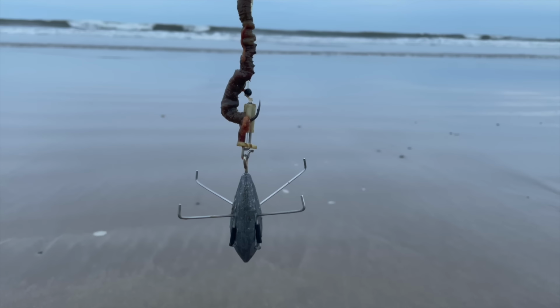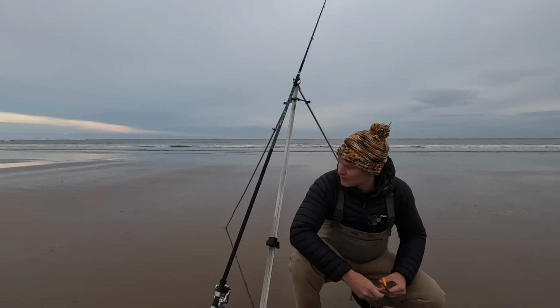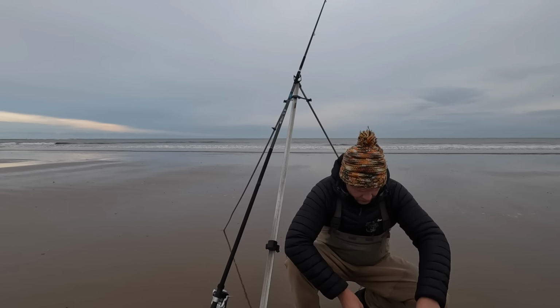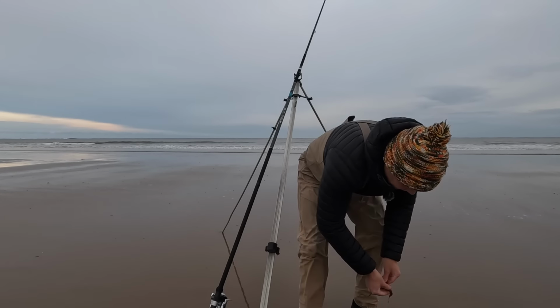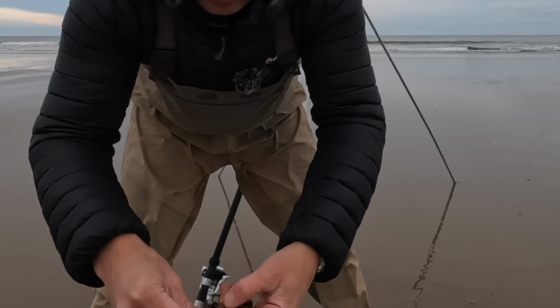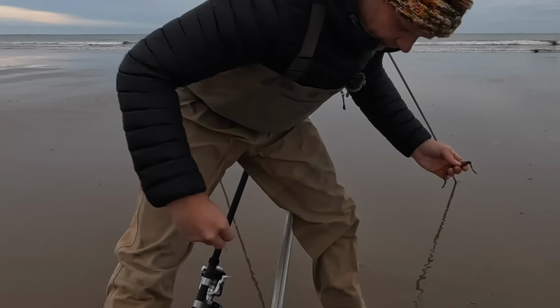So I'm going to keep the baits fairly aerodynamic to start with. I'm just going to put a couple of decent sized yellowtails on, nip the heads off, get the juice out of them, give them a slam on the beach, and what you find is that creates a bit of a muscular contraction. They'll stiffen up and you'll get a lot more life out of them. Quite a messy deal. I just tend to nip the tails off, and then you get the pair of them that kind of tighten up like that.